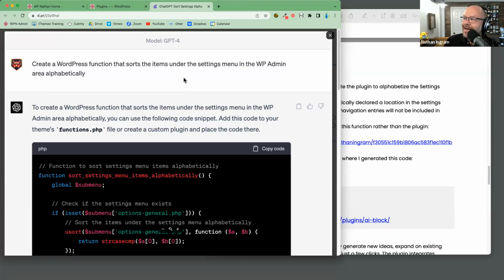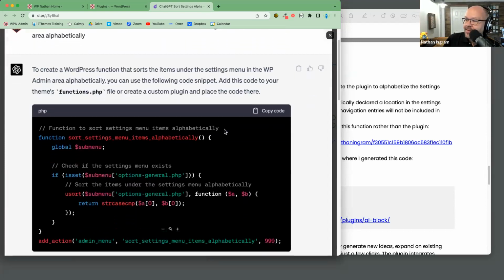Now, by the way, I am using GPT-4. I have a paid account. GPT-4 is much better with code writing than 3.5, which is what's available in the free version. So if you're going to do code creation, use GPT-4. It's so much better. Anyway, so I got this code.